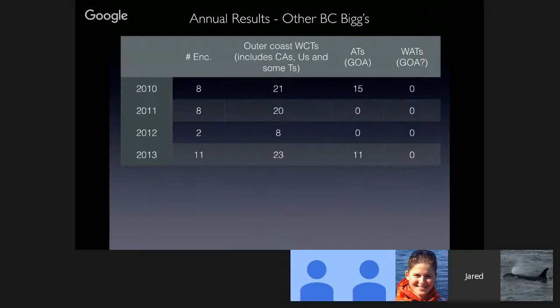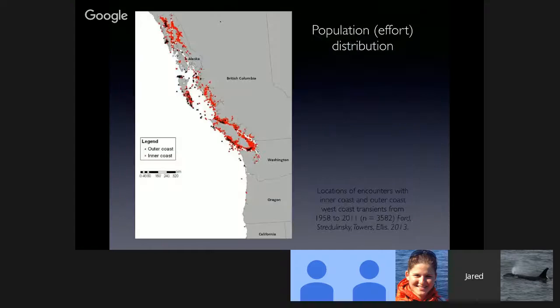Number of individuals total, 21, 20 individuals, 8. Sometimes in northern British Columbia, we see Alaskan transients, maybe up to 15 or 11 in total each year. And one year we even had Western Aleutian transients show up off the west coast of Vancouver Island. So the total number of encounters by comparison with these other types is quite low. But we are learning about these other putative subpopulations and well-defined populations very slowly over time.